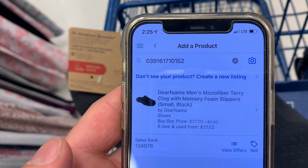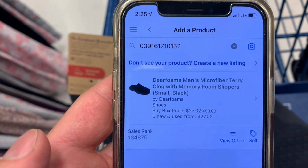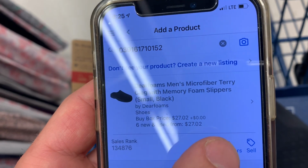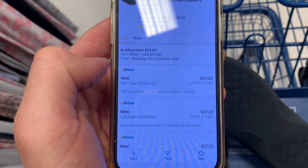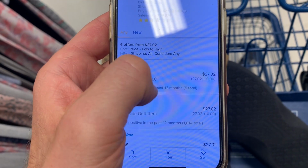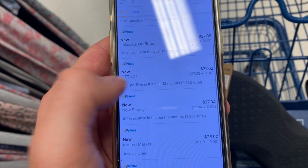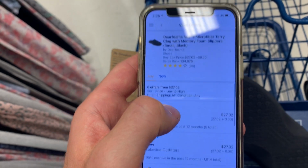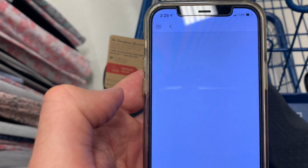Okay, so you can see the buy box price here is $27.02, and the sales rank is about 134,000, which isn't terrible. So let's click on the offer so we can see who else is selling it. And we're looking at the prime offers, $27.02, $27.02. That's good. I like to see people sticking together and not tanking the price so we can all make money. Okay, so let's go back to the main page and click on the product.